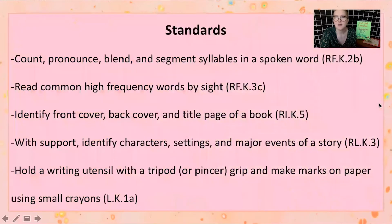As always, we have our standards. That just means, what do the people in charge think that you kindergartners need to know? What's important that you learn and know? The things we're going to be talking about in our lesson today are breaking down words, really listening to the sounds in a word, and figuring out how to break up small pieces of words, and how to squish them together, blending them, mixing them together. We're also going to look at our books, make sure we know how to use a book, where the covers are, who the author is, and how we can find information in the book.